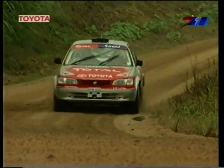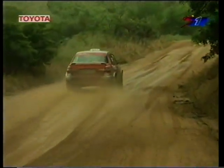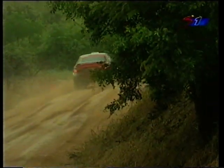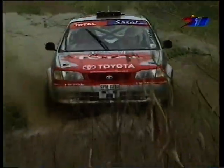With Fecken in his sights, Damsu wasn't hanging around and was a lot less cautious through the water. It didn't help his cause though, as Fecken was 8 seconds faster in stage 10, but Damsu took back 7 seconds on the next test.